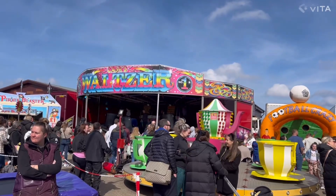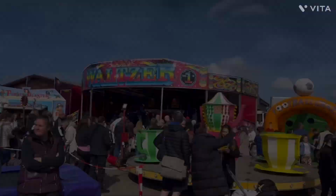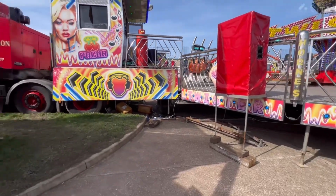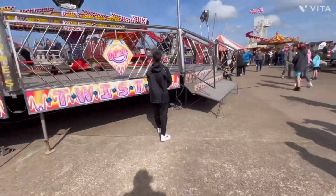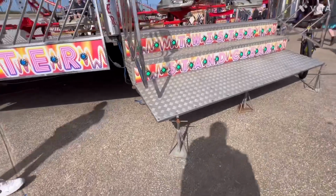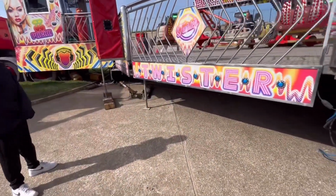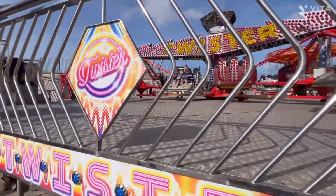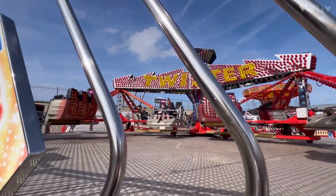There you go, it's busy today. Wow. There you go, it's a further away view of the waltzer, so that's cool. I like that. So look how high that is off the ground. Maybe it's what they've got to do to level the ride. If you look at the bottom steps, how high is that? Wow. Cool ride. Very cool ride, like that.